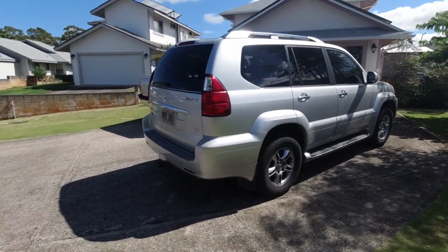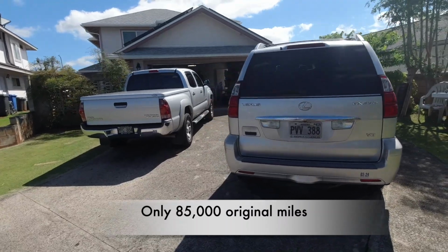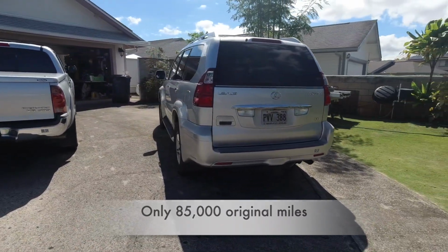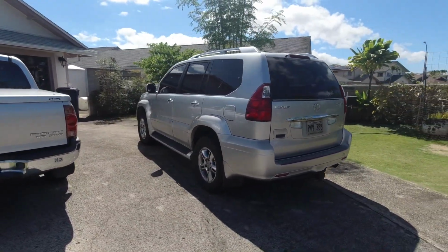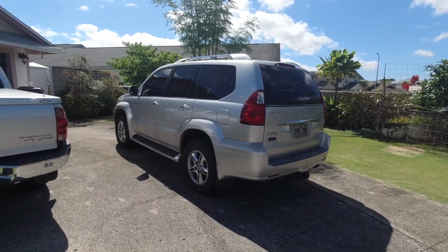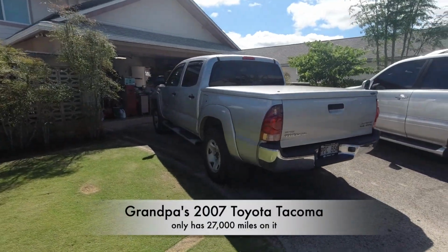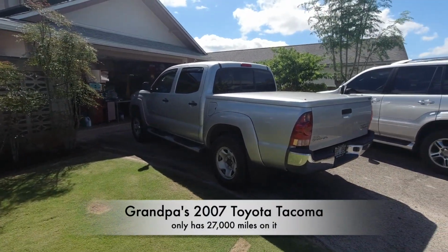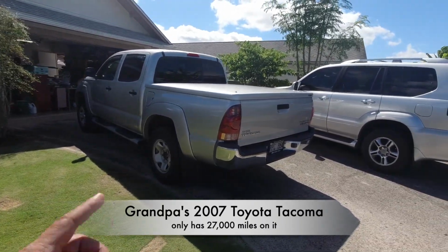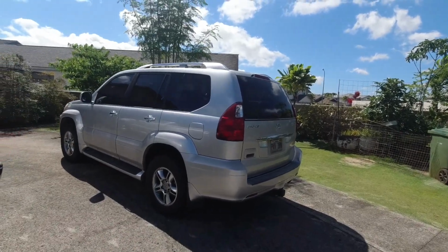But the cool thing about this thing is it only has 85,000 miles. And it's 15 years old. It hasn't even broken 100,000 miles yet. That's pretty amazing. Same thing with this Tacoma here. This is a 2007 Toyota Tacoma, and it only has 27,000 miles. But we'll talk about that one in another video. Yeah, this thing's amazing. Let's take a look at this thing.